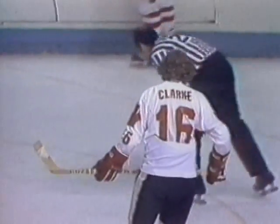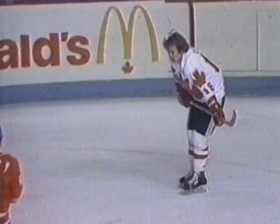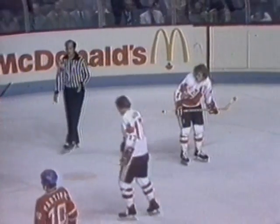The telecast of this game is presented solely for the interest of our viewers under copyright of Canada Cup of Hockey 76. Any use of this telecast without the express consent of Canada Cup of Hockey 76 is prohibited.